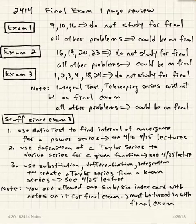And then stuff since exam 3, there are 3 problems that you will see on the final that are things that we have covered since exam 3. First is using a ratio test to find the interval of convergence and the radius of convergence for a power series. I would point you to the lectures from April the 16th and April the 25th. For those, we worked out numerous problems going through that process. You see lots of good examples worked out in the notes for using the ratio test.